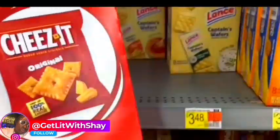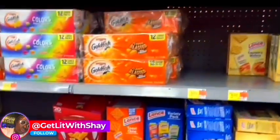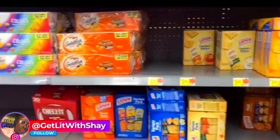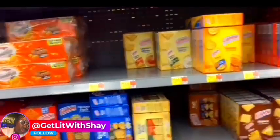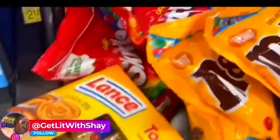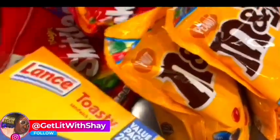So they got Cheez-Its. They got pretty good variety of stuff. I could have came here to Walmart as well when I first got my first machine, but hey, we could shop at Walmart too. We got our product here. So they said this card takes it. They said the card takes it here. So we're about to scan it.